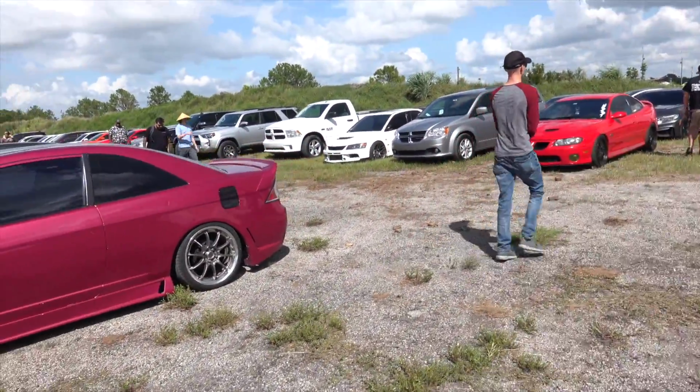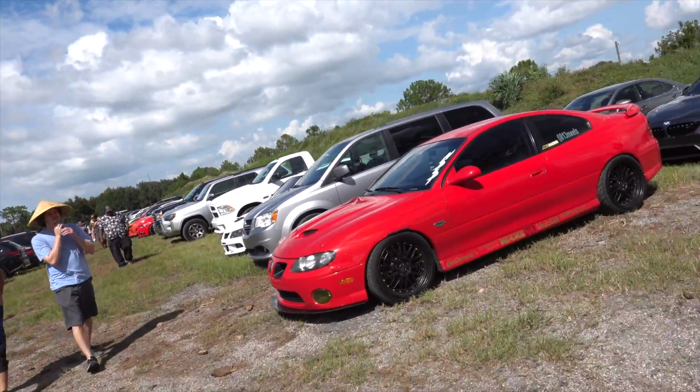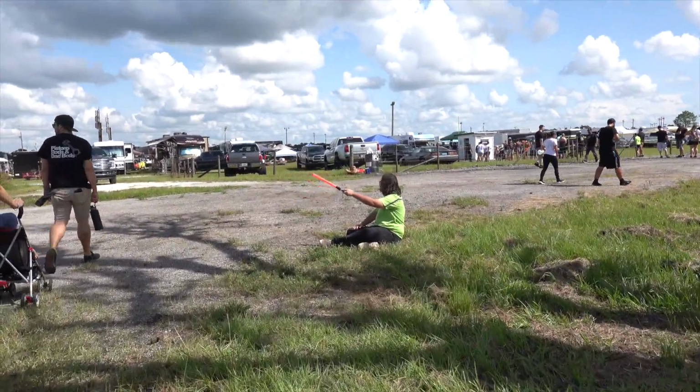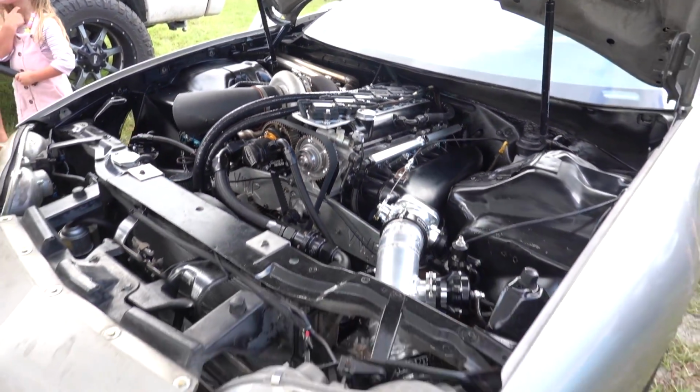Oh man, look at that Evo 9. There's so much cool stuff. I would take probably any of these cars, you know? Look at this guy. Big challenge. When they were tuned, they were at like 35 pounds. They're going up to like 50 though.